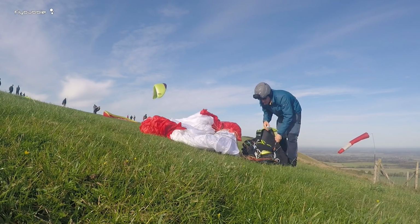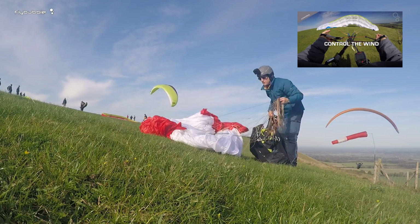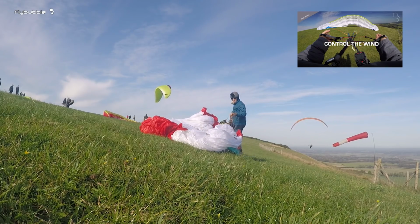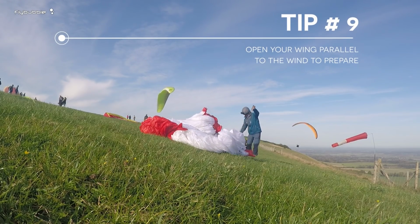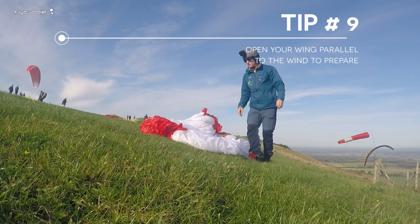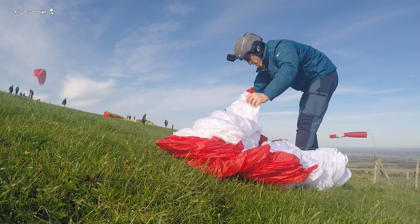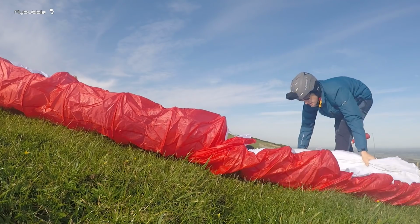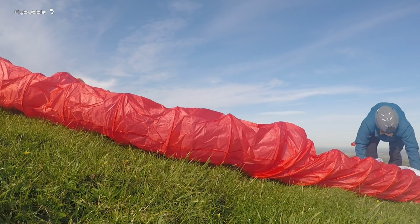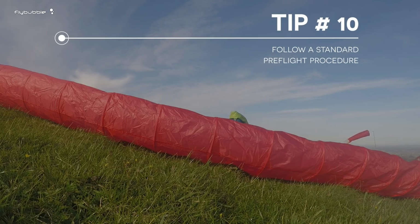Assuming that it's windy, I always get my gear ready across the wind. You've seen that in some of my videos. The glider down here. Get your lines out that way, and I open just a little bit of the wing. So pop it like that. Then I pull this side down slope a little bit and give it a little bit of an angle like that.